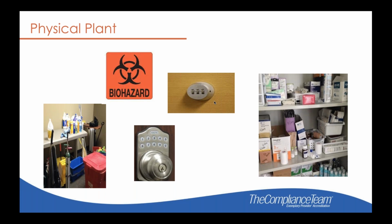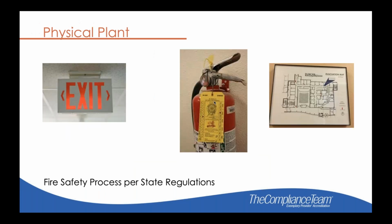Next is the cleaning supplies in the clinic. So these are chemicals as well. The cleaning supplies and that little bit of medications there, we'll talk about that. And the meds are on for the next call next week. But both of these materials need to be locked in a cabinet or in a door with a pass key, a passcode, a key, whatever you wish, but they're locked away from the public.